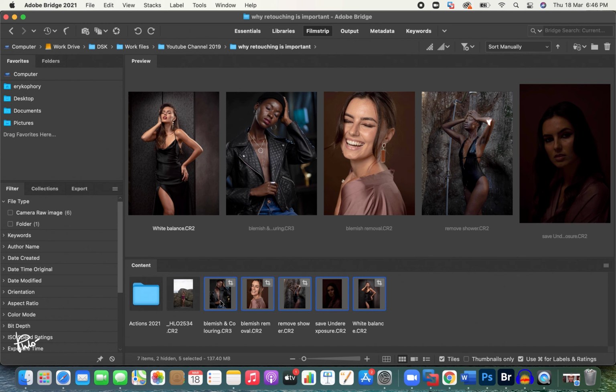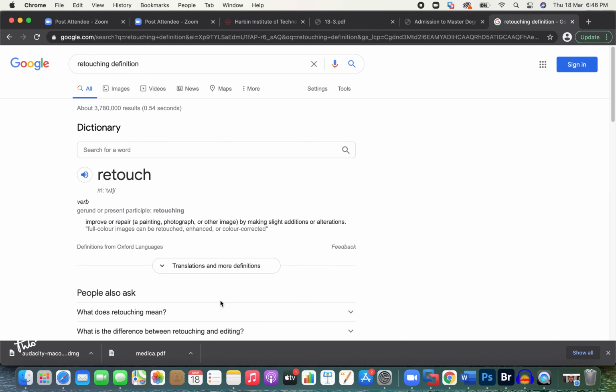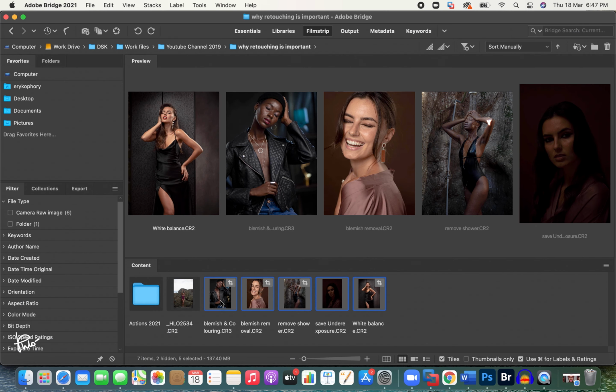And again, back in the days of film, when they were dodging and burning the film to develop the images, it was still a retouching process. Actually, let me just go on to Google right now and see what retouch is defined as. So here it says to improve or repair a painting, photograph, or other image by making slight additions or alterations. So the key word here is slight. So you don't need to be overcooking or over processing your images for it to be considered a retouch.